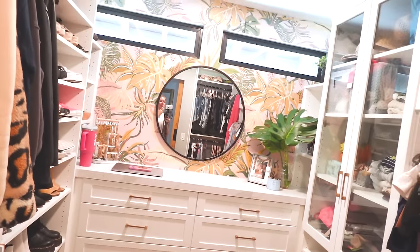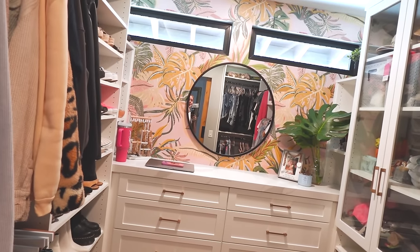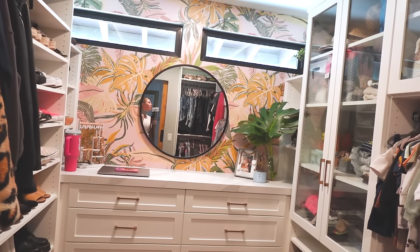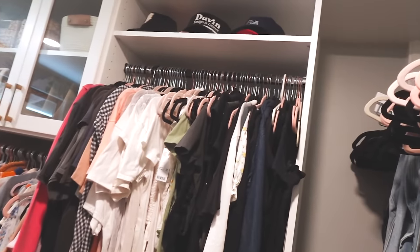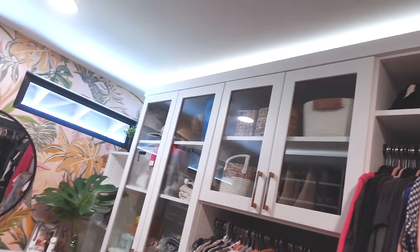But yeah, I was thinking either a mustard shag rug or a cream. I grabbed a gray one and it does not look good in here. So it just doesn't work with the color scheme. So let me know what you guys think. But yeah, I'm super excited that I finally got to show this to you guys. It took a while for Nick to install the lighting up here.